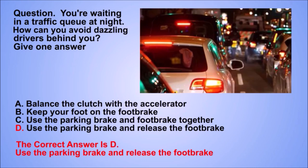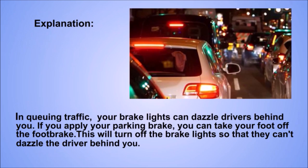The correct answer is D. Use the parking brake and release the foot brake. Explanation: In queuing traffic, your brake lights can dazzle drivers behind you. If you apply your parking brake, you can take your foot off the foot brake. This will turn off the brake lights so that they can't dazzle the driver behind you.